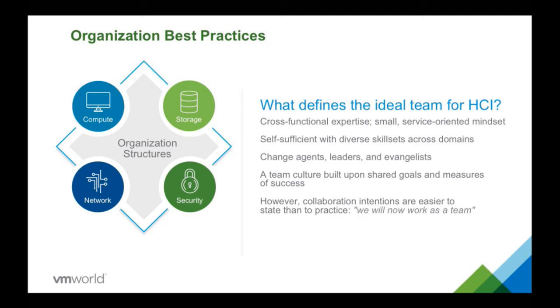They need to be diverse. They need to be leaders within the organization. They need to be willing to take on this challenge and learn new things. They have to have the growth mindset. They can't close down their mindset to I am the VLAN person, or I am the storage person, or I am the virtualization person. They have to be willing to learn each other's jobs.